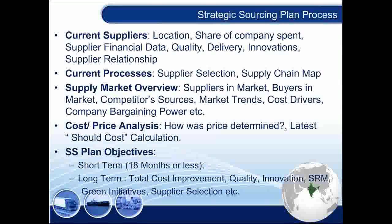Is it too long? Is it too labor intensive? Can I cut down? Can I make use of technologies? This is where you need to look around. Supply market overview, suppliers and market, buyers and market. Is it a supplier's market? Is it a buyer's market? That makes a big difference. The trend, the cost drivers, cost price analysis.